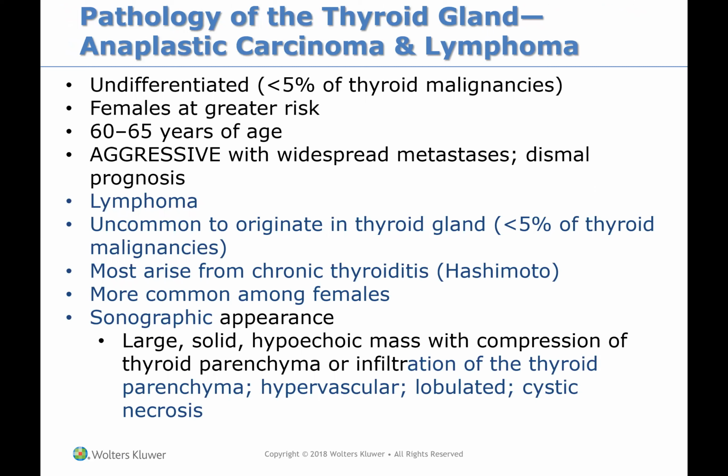Anaplastic carcinomas and lymphomas are undifferentiated. Less than 5% of all thyroid malignancies. Females are at greater risk, 60 to 65, aggressive with widespread metastases. Oh my goodness, I did not like this one.